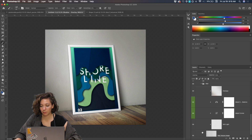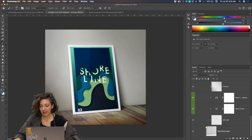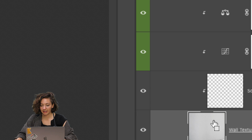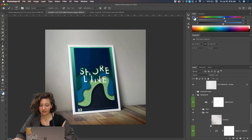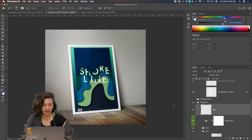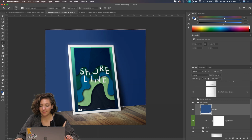If we open up this wall layer, all I'm going to do is come down here to this texture image. I'm going to select those pixels by just hitting Command and clicking on the layer. So Command, click, that will select the pixels. Make a new layer, and then I can fill that with whatever I want.